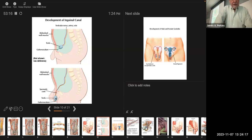So the testis ends up sitting down here in the scrotum, dragging its blood supply and nerve supply with it, as well as the vas deferens, which isn't shown on here. And that gubernaculum still persists. It's actually now anchoring the inferior end of the testis to the inside of the scrotum.